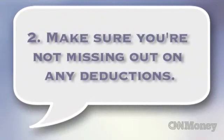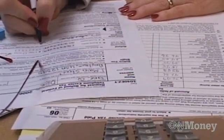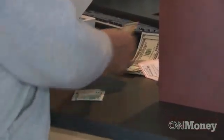Second, make sure you're not missing out on any deductions. You're probably familiar with the deductions for mortgage interest, charitable contributions, and the like. But even well-known tax breaks may have wrinkles you may not know about. For example, if you forgot to contribute to an IRA in 2012, you may still be able to contribute up to $5,000, $6,000 if you're 50 or older, to an IRA for the 2012 tax year, as long as you do so by the April 15th filing deadline.